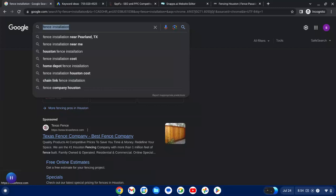So in this case, fence installation shows up nowhere in here. So 9 times out of 10, this ad might not show up most of the time. And when this ad doesn't show up most of the time, it might show up at the bottom of page 1, or it might show up on page 2. It won't show up at the top. And if no one's seeing your ad, chances are you're not bringing in any customers, right? Because no one's clicking on your ad.